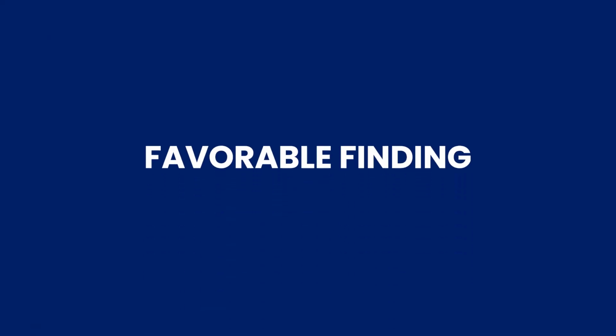So if you stick to the end, I'll explain also how a good law firm can help you maximize your chances of getting a favorable finding. So there are a few basic requirements to get Social Security disability without which you're not likely to get seriously considered or considered at all, or you get considered, but you're going to get denied.